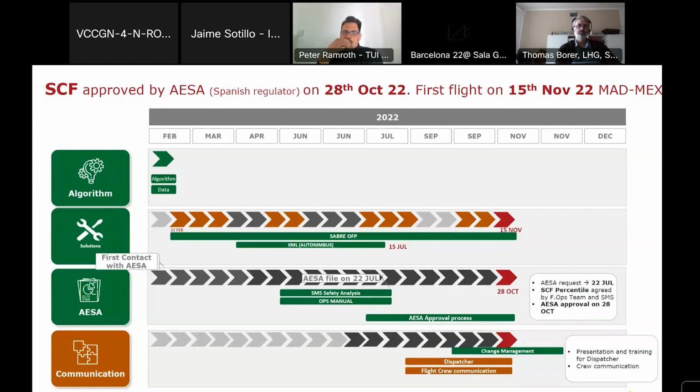Statistical contingency fuel is more complex than reduced contingency fuel because we need to develop a statistical contingency fuel model that requires a lot of statistical data, high fuel data quality, and 2 years to make the sample of flights relevant. We have to define which flights are more relevant, because recent flights weigh more than flights from 2 years ago. This kind of thing. We have to take into account the seasonality.